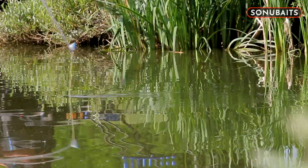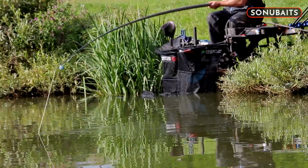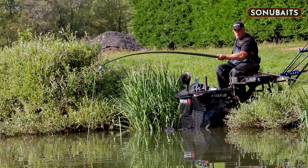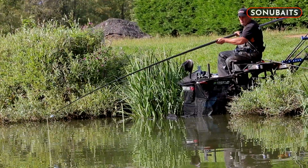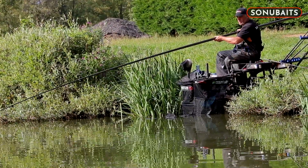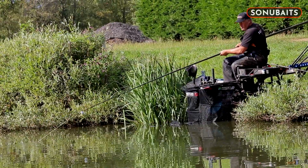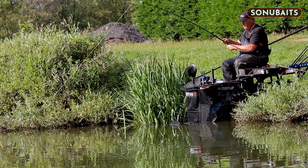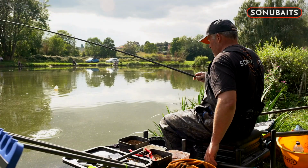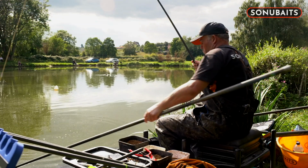There we go, classic example. Couldn't have got better at that. So sat there, had a couple of indications last chuck, come back, fed again, and got one within sort of 15 seconds of dropping the rig in. They're beautiful.